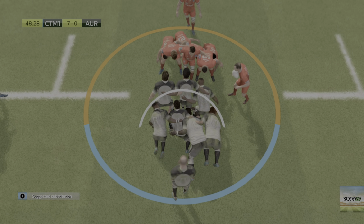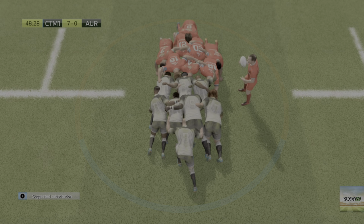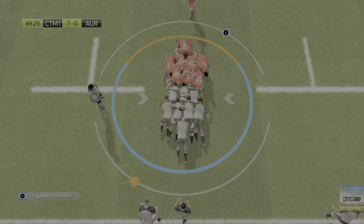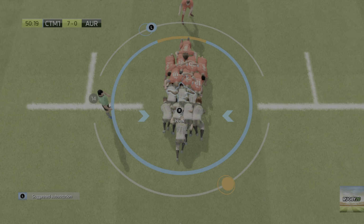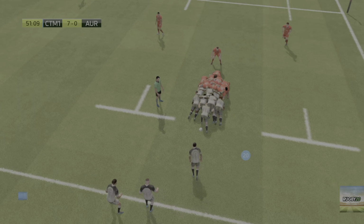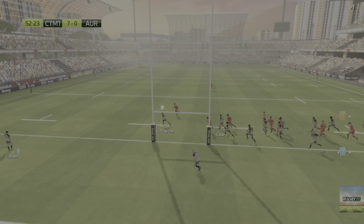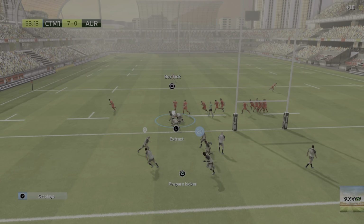Crouch! Bind! Set! Forwards have had to work so hard there to recover the ball from the scrum. Clean possession at the scrum for the forwards. He gives the ball. Gaps opening up out wide. They still have control of the ball.